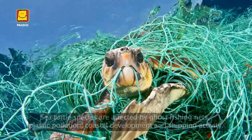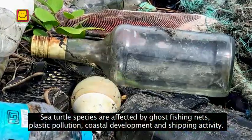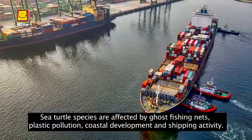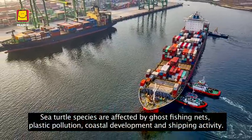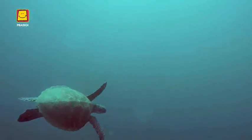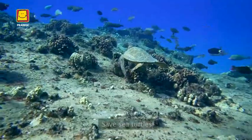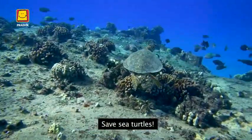We are affected by ghost fishing nets, plastic pollution, coastal development, and shipping activity. To save us, you have to raise awareness about us. Protect our beaches and oceans by reducing plastic.